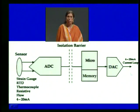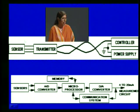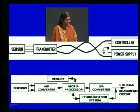So you can then interface to the ADC, and then isolation barriers are provided, then you have microprocessor and memories, then you finally give to the DAC, which again converts it back to 4 to 20 milliampere for controlling signals. This is our measurement, then the controlling part comes. This is a simple one, which is not a smart transmitter: simple sensor, transmitter, then controller. Now here is a smart transmitter which has sensor, A to D converter, microprocessor, memory, then D to A converter, 4 to 20 milliampere, then again it communicates back here also.